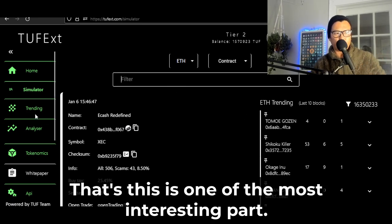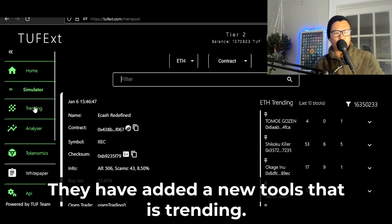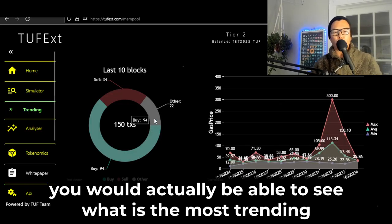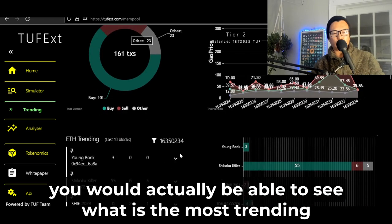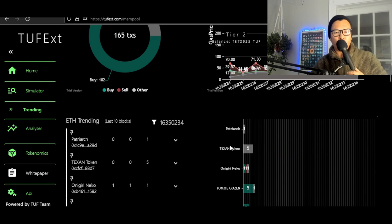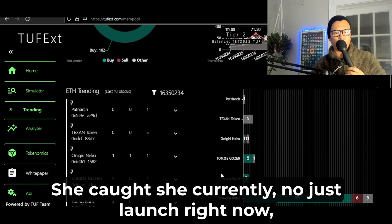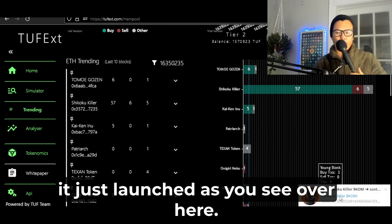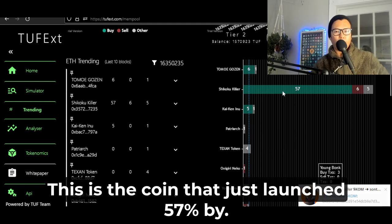This is one of the most interesting parts. They have added a new tool that is trending. In that trending tool, you would actually be able to see what is the most trending coin right now at the moment. For example, I'm seeing right now Shikoro Inu just launched. It just launched, as you see over here. This is the coin that just launched.